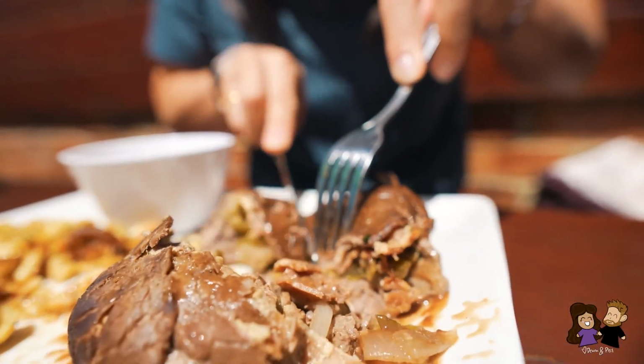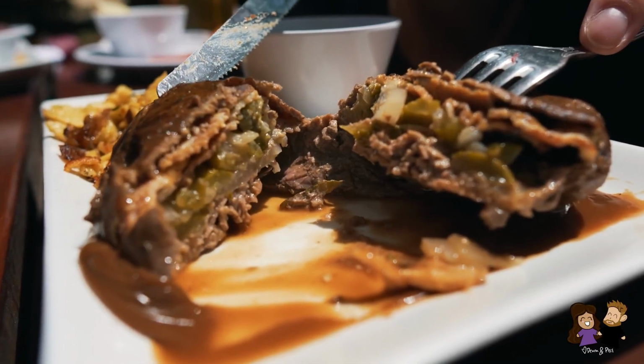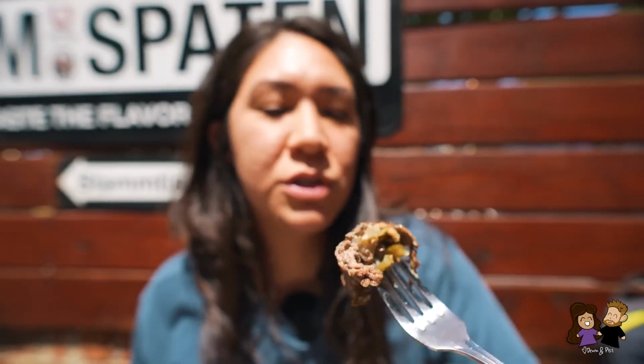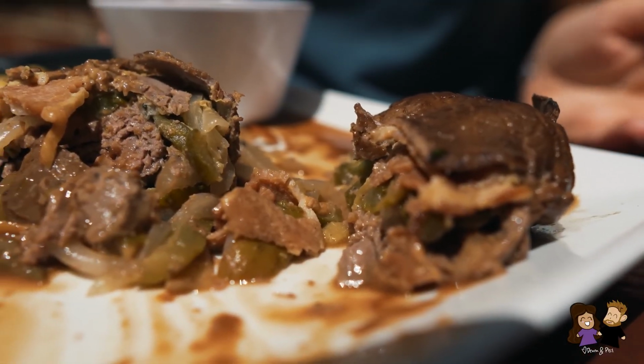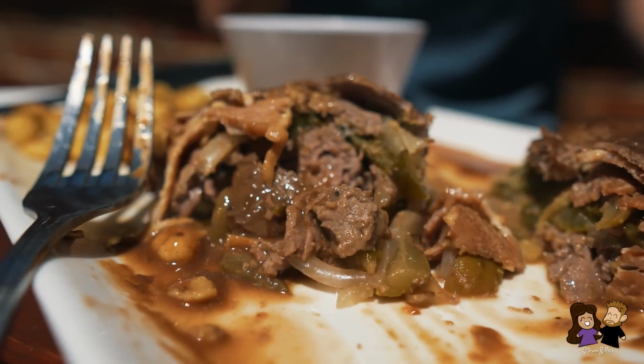I feel like this is another traditional winter dish as well in Germany. I don't think I've ever ordered this outside, mostly with Phil's family. All right, let's give it a try. So it is very meaty. The inside is very moist with all the onions and pickles and stuff, but the outside's a little dry.